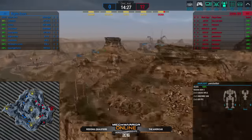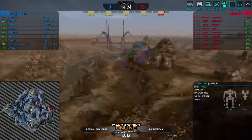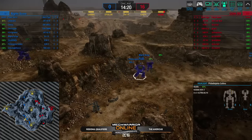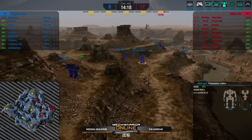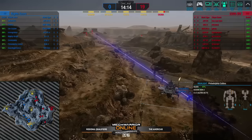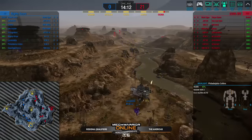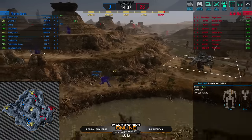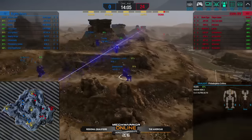Night Scorn coming up a little bit aggressively into the D4 region on Epsilon. Looks like their Kodiaks bring in those quad Ultra AC10s, so they need to get up into an effective range to use those effectively. Yeah, absolutely. So they're coming up on the Epsilon corner. Iron Nightbird trying to get the cap on Epsilon, but getting poked away, not able to get it, taking 9% damage and escaping.